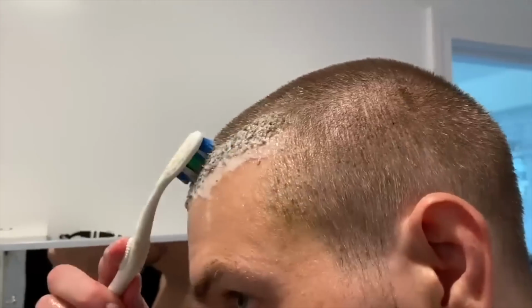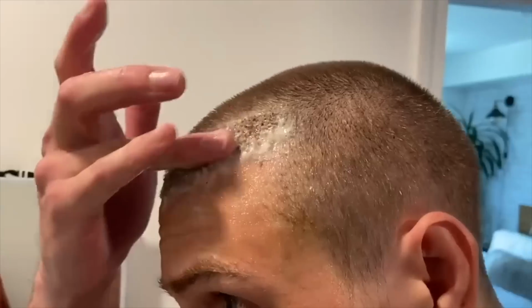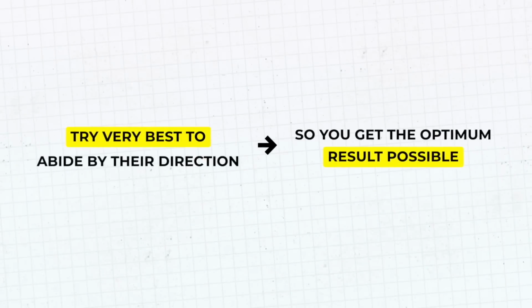But yeah, I definitely learned my lesson to read carefully and abide by the directions as close as possible. I think in the whole journey, you're bound to make at least one or two little mistakes or mess something up, but try your very best to abide by their directions so that you get the optimum results possible. Number 6 is something that I had to figure out on my own, and it would have been easier if somebody just told me beforehand.